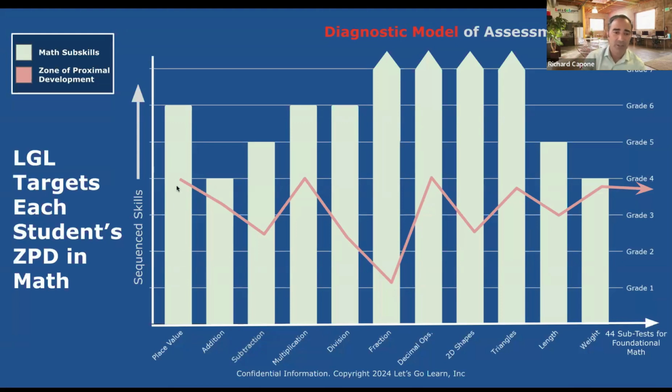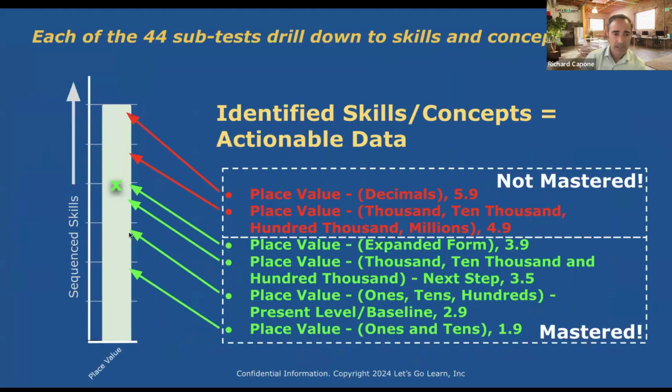So let me take a look at place value to sort of explain this to you. If you look at place value and you say the student ended up right here, which is upper fourth grade, what exactly does that mean? If you look at the scope and sequence of place value, it starts off with 1s and 10s, hundredths, then it goes thousands, expanded form, thousands, 10,000s, hundreds, millions, and then decimal place value. So this is sort of how you would teach it. This student's present level is right there, and what I need to work on next are these two skills. So if this student was a sixth grader, I need to teach them this upper fourth grade skill and this upper fifth grade skill, and they would have mastered place value, all right? Hopefully that makes sense. I'll show this to you in the system in a second.